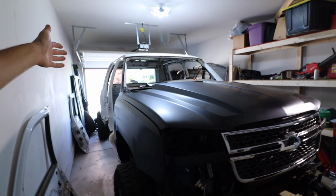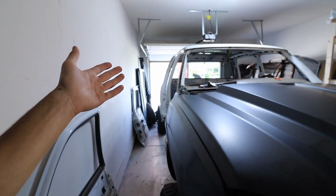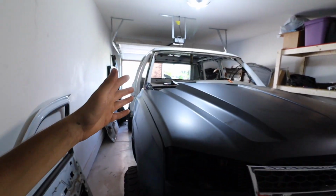But yeah, guys, this is what I've been up to with the LOY. I want you guys to let me know what you think of the project and let me know what parts we should put on this truck, because pretty soon here we're going to be modifying it. I need some suggestions. Hope you guys enjoyed today's short little update video on what's going on with the LOY.